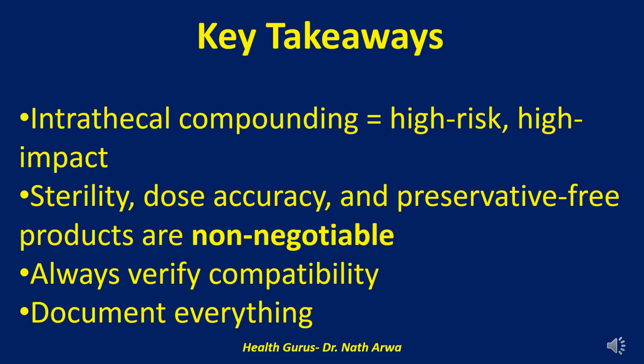And finally, document everything. Lot numbers, personnel names, exact time and date of preparation, storage conditions, beyond use dating, and any deviations or clinical notes relevant to the preparation. Documentation ensures traceability, supports regulatory compliance, and, most importantly, provides clinical accountability.